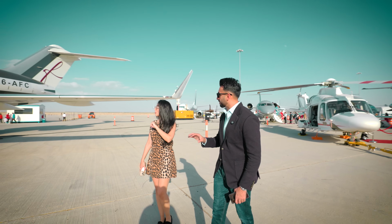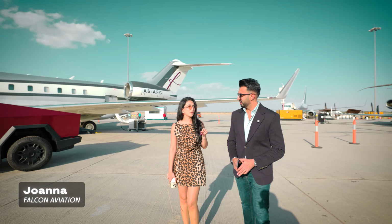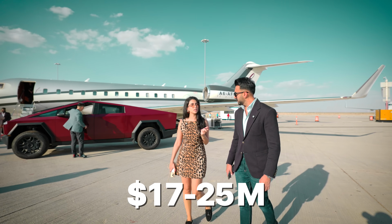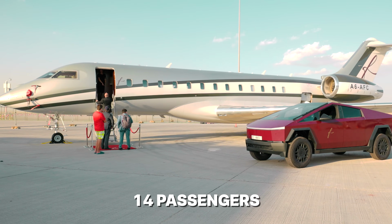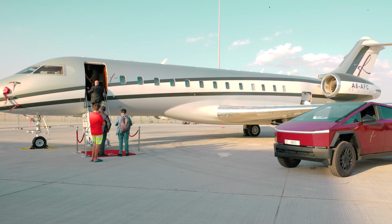How much does this aircraft cost, firstly? Well, it depends on the year of manufacture, but the range of this one is between $17 million and $25 million. All right. How many people in the seat? It has 14 seats, but we can only carry 10 passengers on it because it's just more comfortable, you know?